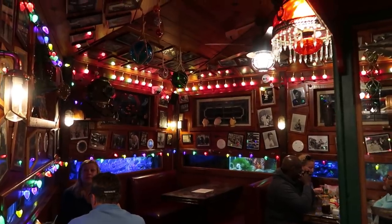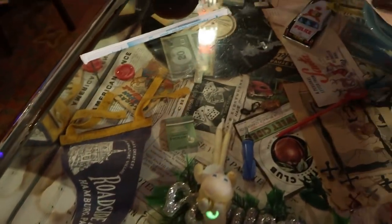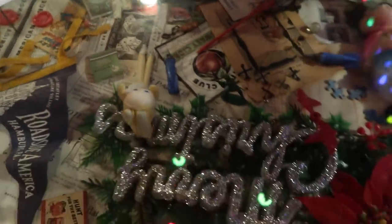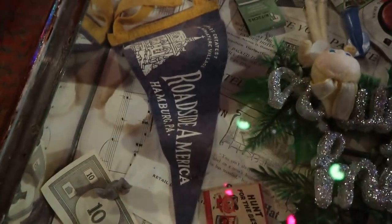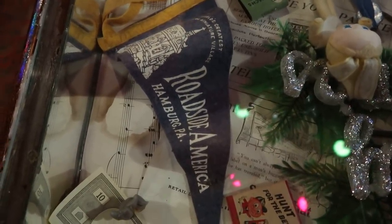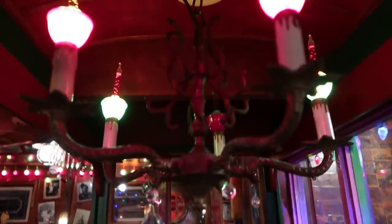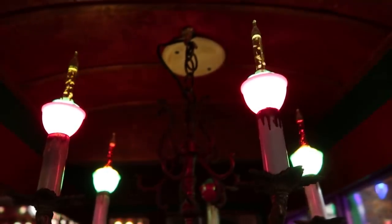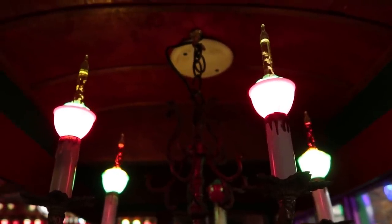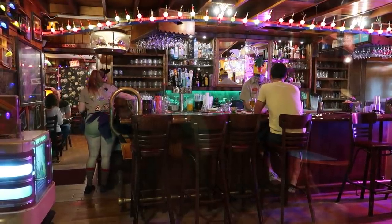It's an amazing dining room in here. And look at my table. It's like a display case full of all these interesting things. And look at that. That is a pendant from the Roadside America attraction in Pennsylvania. It actually closed down in 2020. The waiter was just telling me it's called the Bubble Room because of the bubble lights that are used to light up the restaurant. For some reason, all the servers are dressed like Boy Scouts.